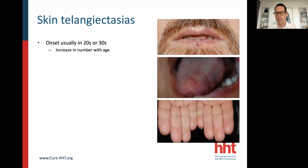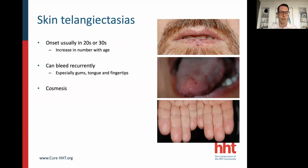Just a closer look at some of the skin telangiectasias. If you're self-diagnosing or helping diagnose family members, this is what you might see. Little red spots on the lips, little spots like this on the tongue. A little hard to see because these pictures are kind of small, but you can see these small little red spots on the fingertips, so very characteristic. Usually those increase in number with age. They can bleed recurrently, and if so, they sometimes are treated with laser, with excision, or with sclerotherapy.